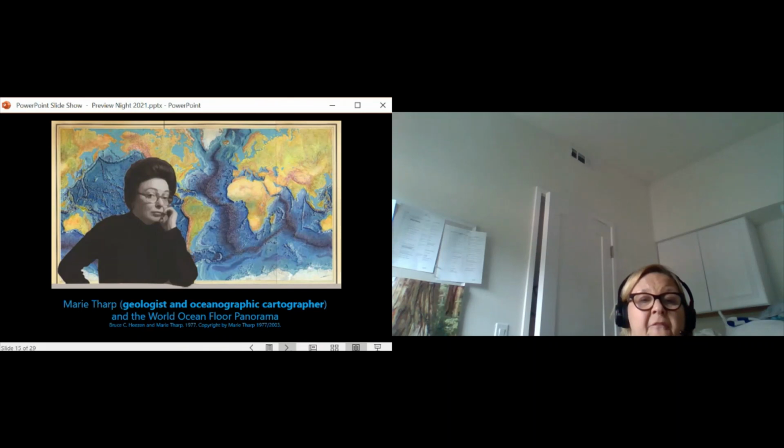This is one of my favorite geologists. This is Marie Tharp. And as a geology or oceanography student, you might recognize this map. This is one of the most famous maps of the ocean floor. One of the other things that Marie Tharp did was she was an oceanographic cartographer, and she prepared one of the first accurate maps of the topography of the ocean floor. We actually call that bathymetry, but she created this map and it's still used to this day.